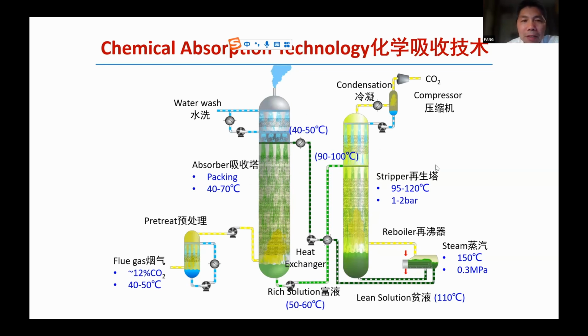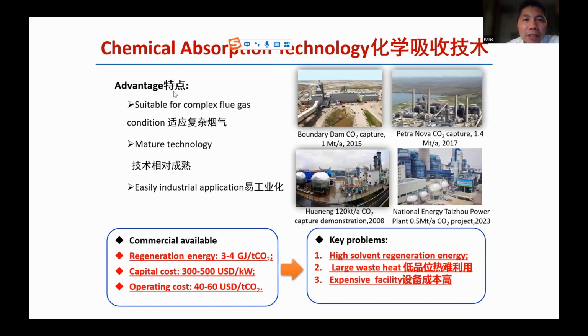So it's the typical technology. The flue gas goes to the top, and water washing is used to absorb some of the amine and decrease amine emission. And finally, the released CO2 is cooled down and a compressor is used to raise the CO2 pressure for utilization. So the advantage of this chemical absorption process is that it is suitable for complex flue gas conditions, is a mature technology, and is easy for industrial application.